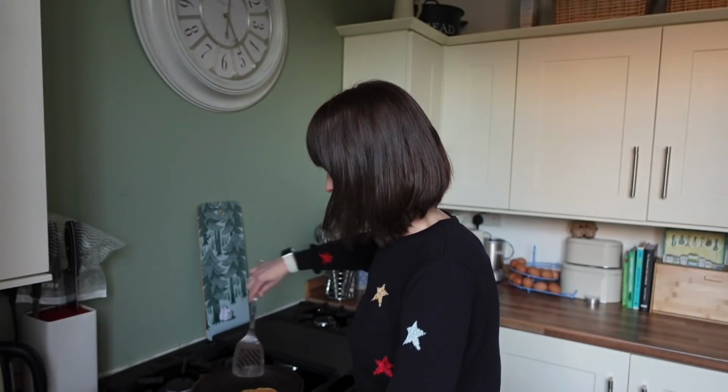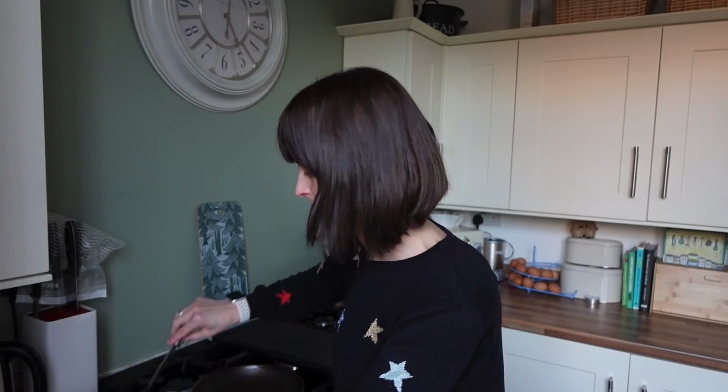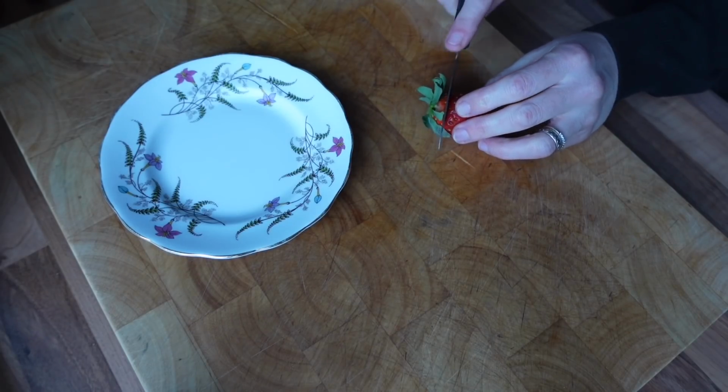So these are absolutely lovely. Oh, just turn that last one off before it burns. Oh, just managed to save that one. So these are absolutely lovely with just butter and jam.